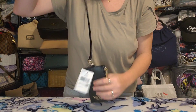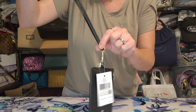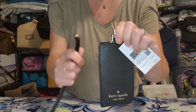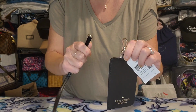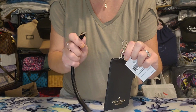And this one, just like it's labeled, does have a lanyard with it. Now, I did not buy this because I wanted the lanyard piece at all. This is irrelevant to me. And funny enough, the clip actually stays on the wallet part and not the lanyard for this one. Usually it's the other way around. The lanyard will have this clip, and then your wallet piece will just have the little D-ring.